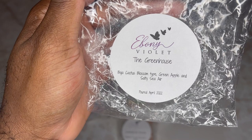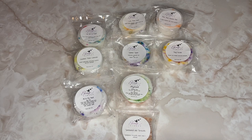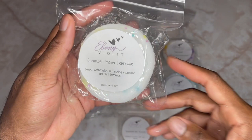That's really, really pretty. That's a great bathroom scent, or a great bedroom scent too. That's a great kit. It's a great anywhere scent. Darn it, and I love it. So there are those. Next we have here cucumber melon lemonade, which is sweet watermelon, refreshing cucumber, and tart lemonade.